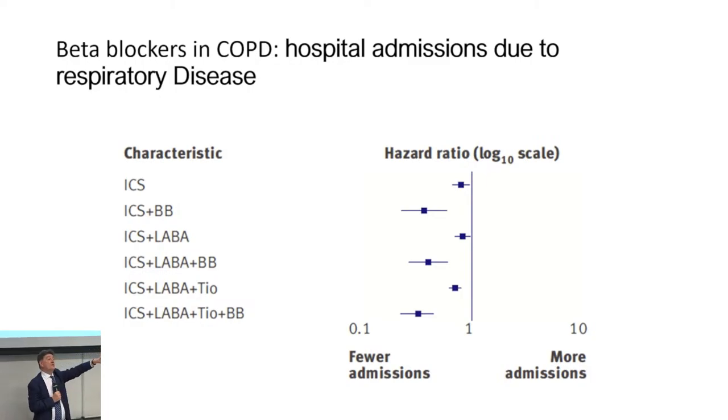And I provocatively said to Vladimir over lunch and some of his colleagues, if I get COPD, with all due respect, Vladimir, I'm going to go and see a cardiologist, because that to me says I want the beta blocker. And that's not actually how we're thinking.